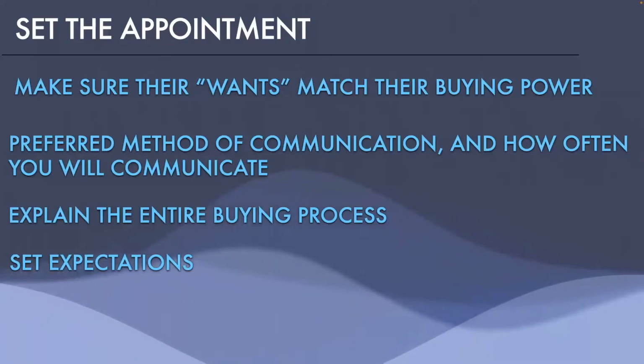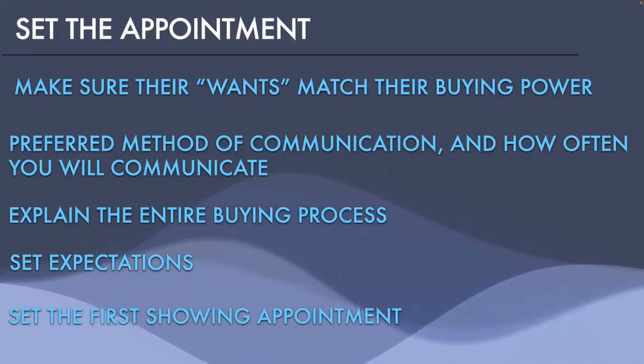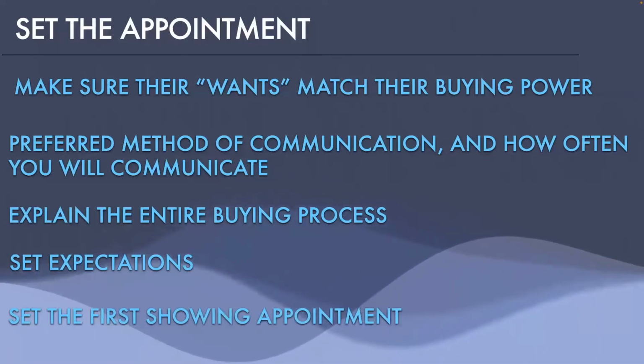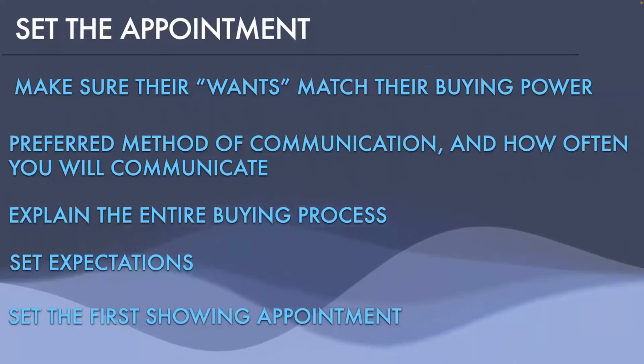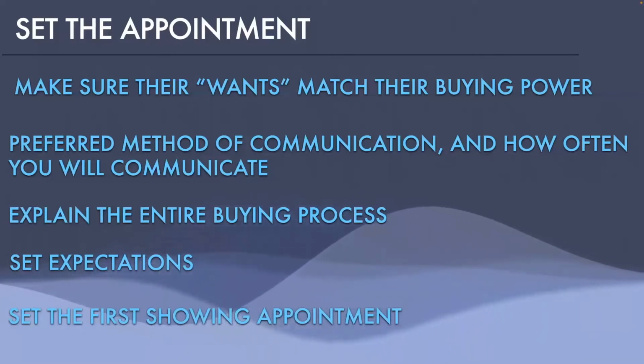It's just having the expectations be realistic for them, and that makes it a lot easier. You get less of the cold feet and the hemming and hawing and the refusal to write offers. Okay. Like I said earlier, I'm going to set that first showing appointment. At the end of our appointment, if they choose to work with me, the last thing we're going to do is set an appointment to go look at properties. Okay? And that's how I'm going to complete that consultation.